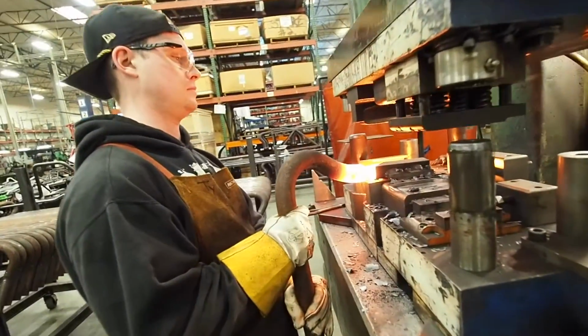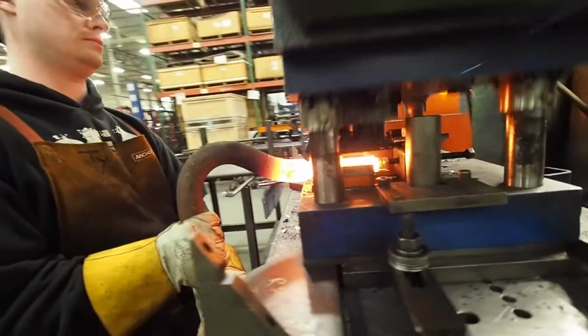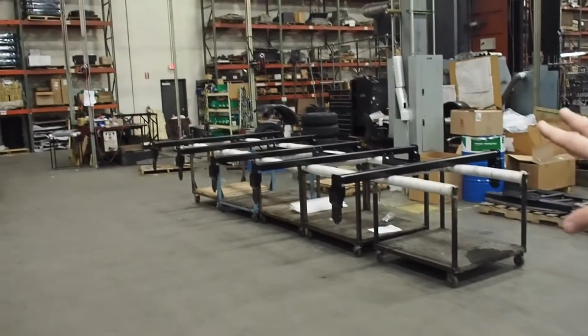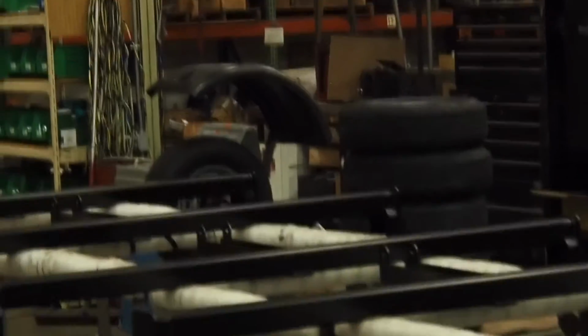Wow. And of course, because it's all hot and glowy, it gives sparks and fire. It's kind of cool to watch. So you can see these are the axles that we manufactured, and they will eventually get spindles and brakes and tires and wheels and tongues.